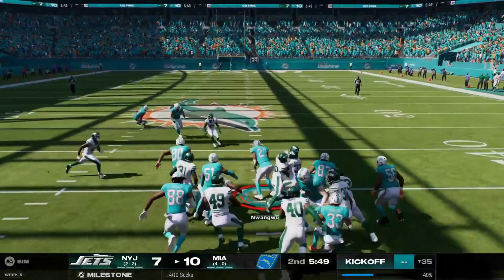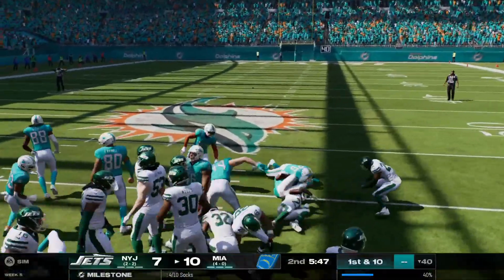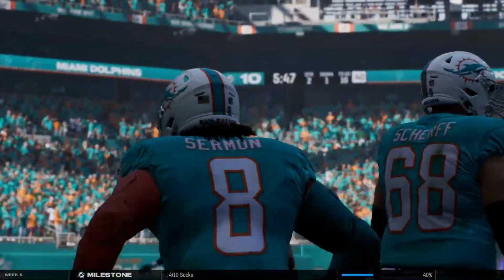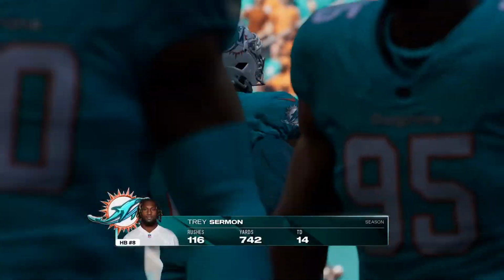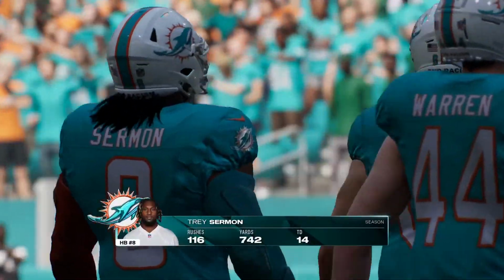The lane opens here. He's past the 30. And they got to be pleased with this. He brings it all the way up to the 40-yard line. The offense and running back Trey Sermon heading back out. We're in the second quarter.